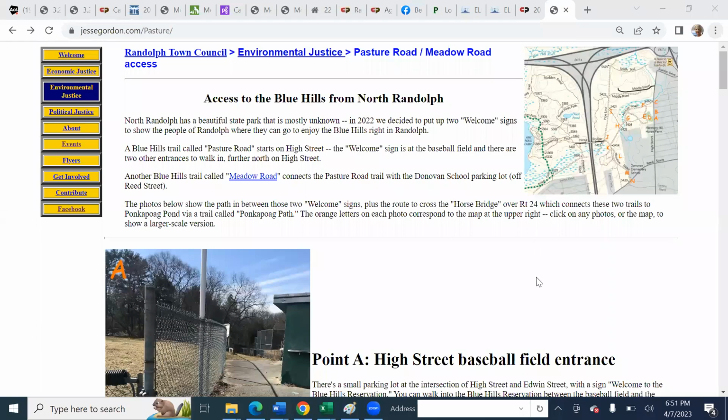Hi, Town Councilor Jesse Gordon with my nephew Alex. We are going to show today about Pasture Road, which is a path from High Street in North Randolph to the Donovan School. We have another video about Meadow Road, which is the Donovan School.